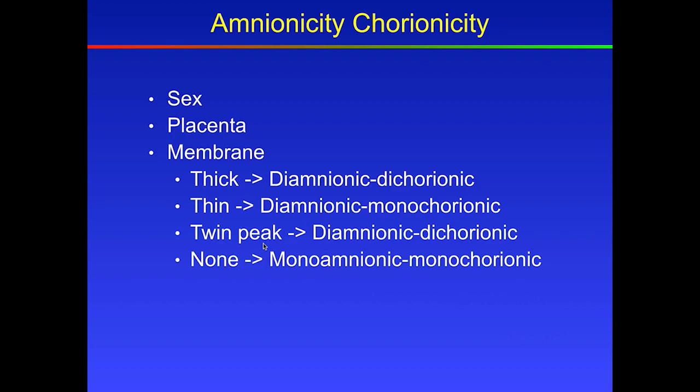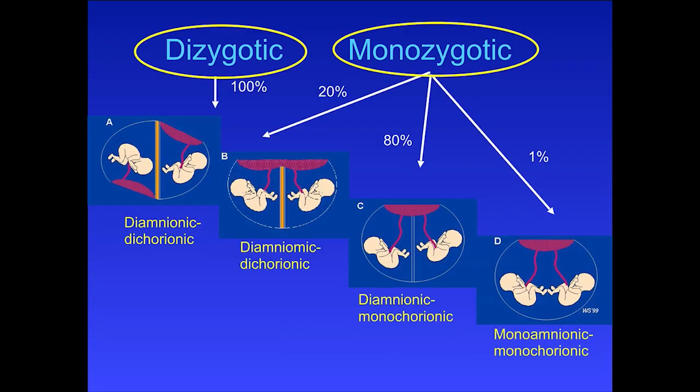If it's got a twin peak, and I'll show you that on the next slide, then we're going to call it diamniotic, dichorionic. And if there's no membrane that we can find at all, we're going to look and see if it's a monoamniotic, monochorionic pregnancy, or whether it's stuck against the wall of one of those twins. So if you come from two eggs, dizygotic, then 100% of the outcome will be diamniotic, dichorionic, but they can have either two placentas or one placenta with those four layers of membrane in between.